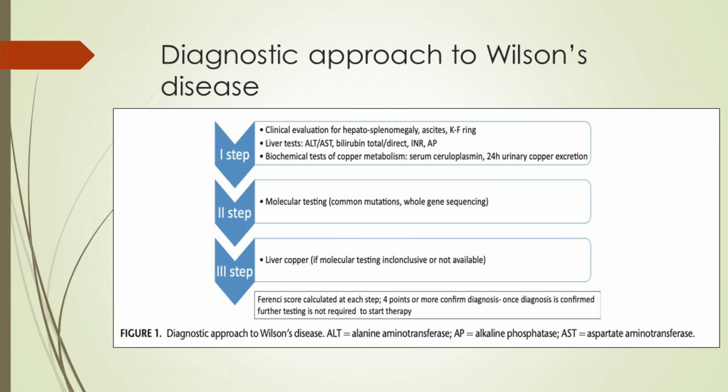You don't do a liver biopsy straight away. You do the liver function test. I told you, look at the ALT-AST ratio. Then you look at bilirubin, INR. You do the ceruloplasmin, 24 hours urine copper, look at KF ring. Straight away go for molecular testing.